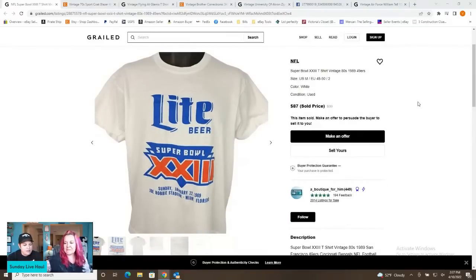So this t-shirt I paid like $15 for, got it from Yesterday's Fits and sold it for $87. I always like picking up these Super Bowl t-shirts. I will say they tend to be a little bit slower to sell because it's not like a specific team. But I think this one helped having the light beer really big front and center there. From '89. I always pick these up, but they definitely are going to be slower movers generally. Although this one I've only had up for like within the last month. So $87 for 15.